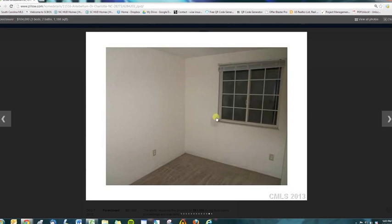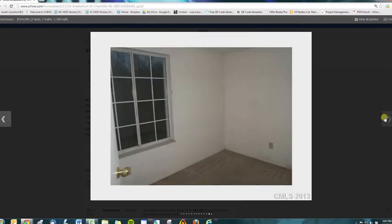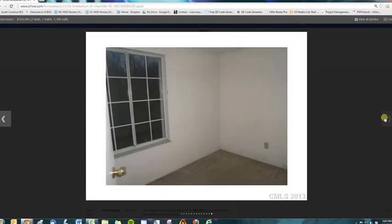Those are all little things to look out for, or to ask the realtor about as well, if talking to them on the phone. Also notice gold door handle. That's got to go. Got to get it all modernized looking now.